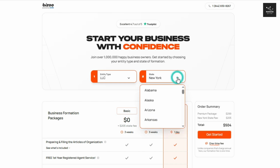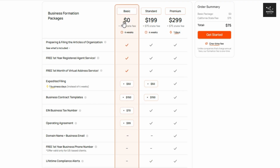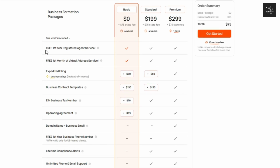To see the full comparison, select the entity type and choose the state. Each package has its own set of services, which are all worthy of the subscription you are paying for. The Basic package is the most affordable option. Bizee charges $0 for their service in this package. You only need to pay the $75 state filing fee. This package includes preparing and filing the Articles of Organization, a free registered agent for 1 year, an online access dashboard, a business banking account offer, and a business tax consultation. No other service provides a free registered agent for the first year without any charge like Bizee does.